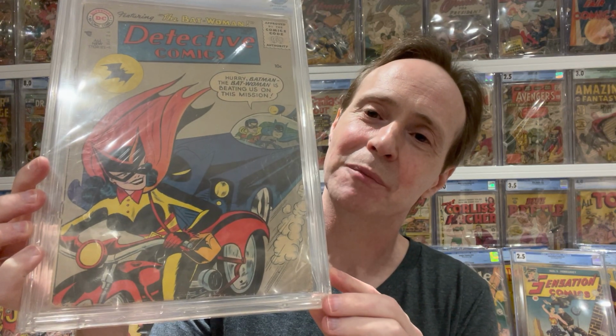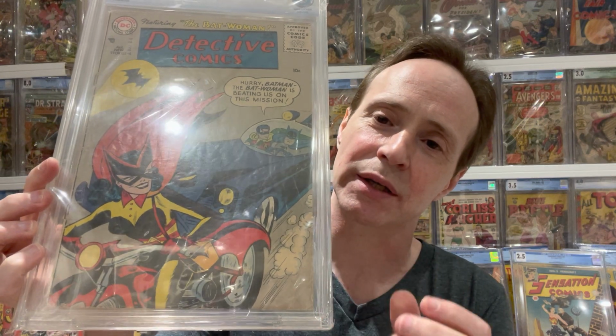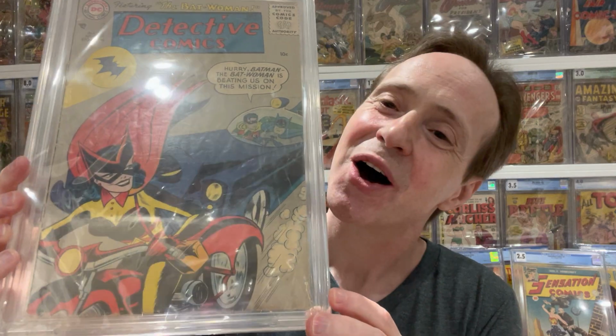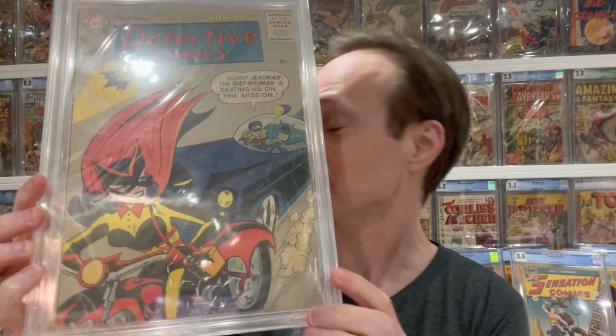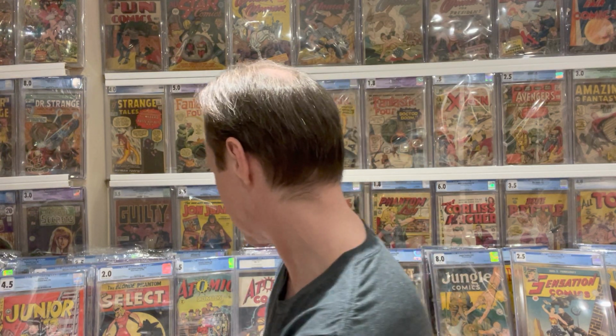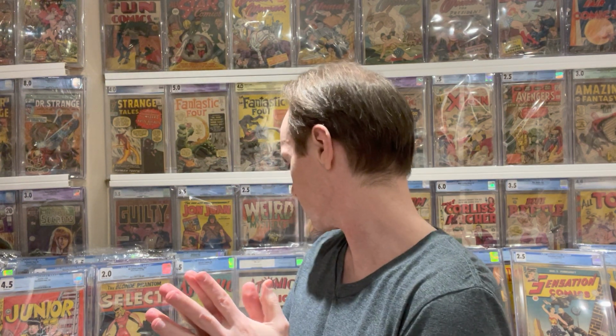But I just think it's a really great cover, a classic cover too, with the Batmobile and her on her bat bike. Everything's bat. Just a really great character. So this would go for about $1,650, $650 to be exact. It's, I think, number 70 on my list.